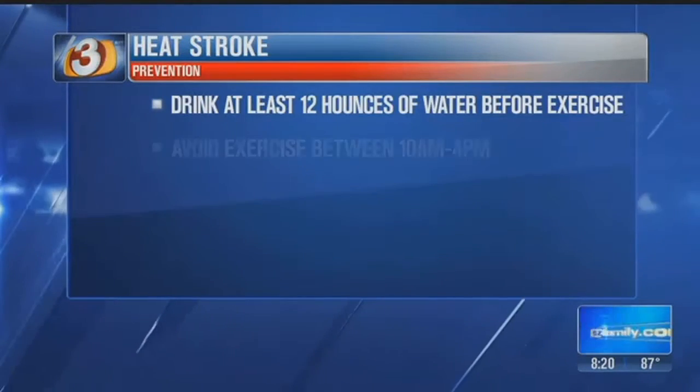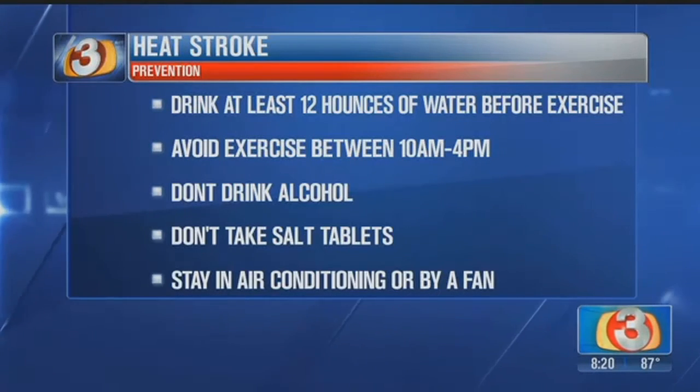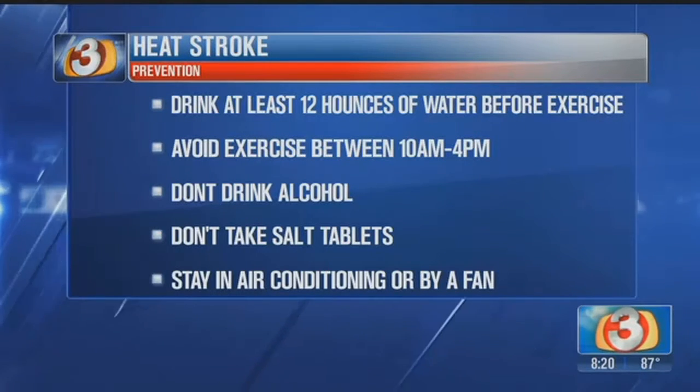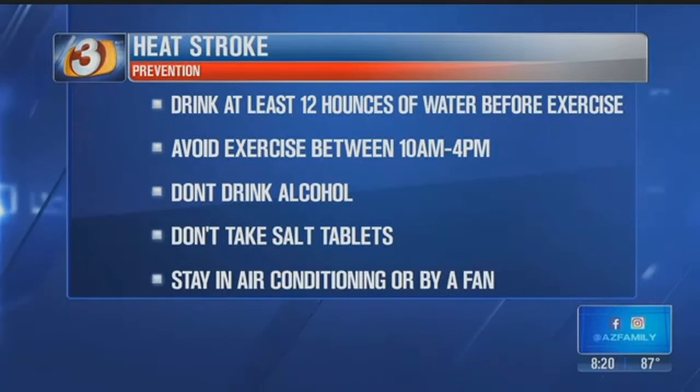And if you've ever experienced heat stroke before in the past, you're going to be more susceptible to it and have a greater propensity for that in the future. So be very, very careful. So prevention, that's the key. Again, you got to drink as much water as possible.